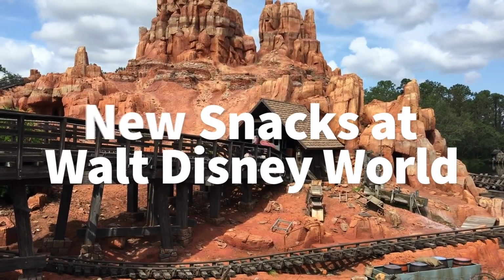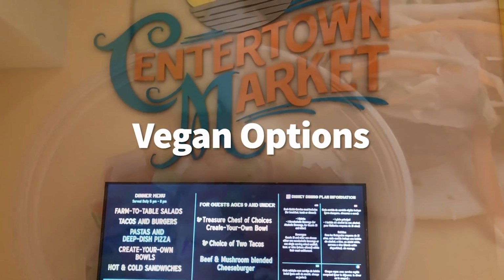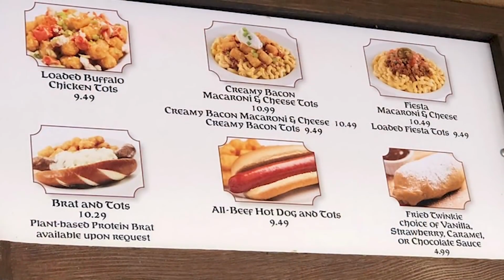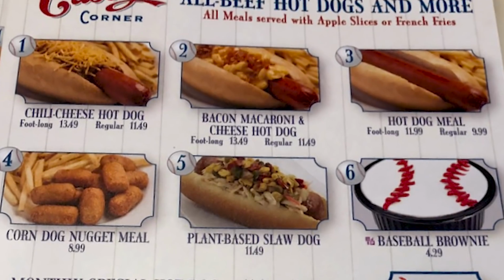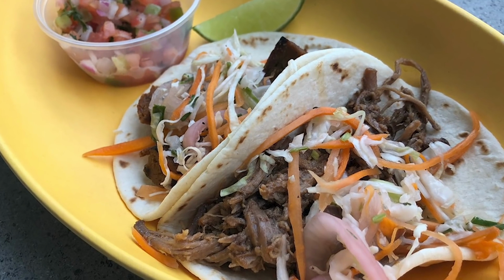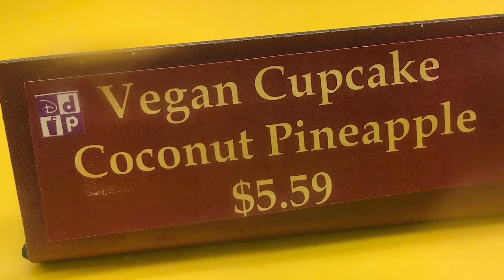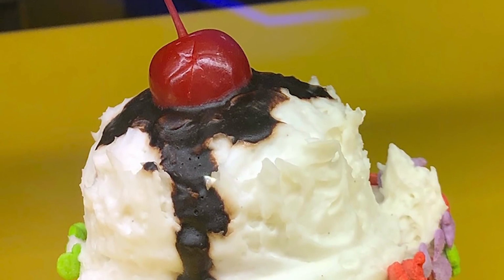We saw a lot of new vegan stuff going on at Disney World. Vegan tacos at Centertown Market, vegan hot dogs and bratwurst at Casey's and Friar's Nook. Disney has always had options for special diets, but we're seeing vegan stuff more and more, and it's really impressive. Also, of course, over at Rose and Crown, they are working on vegan bangers and mash and vegan fish and chips. So again, lots of good new options coming out for vegans and vegetarians.